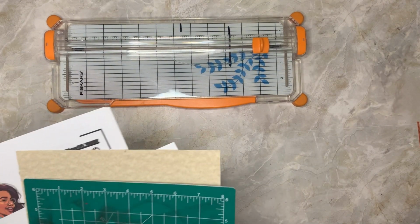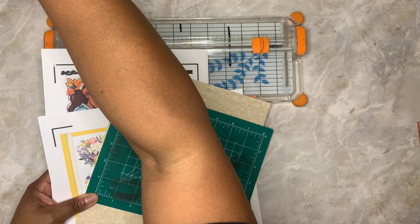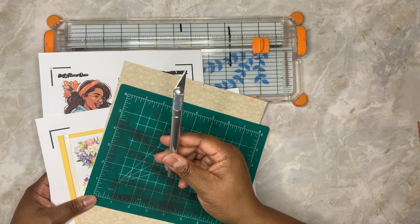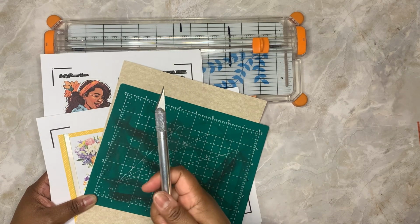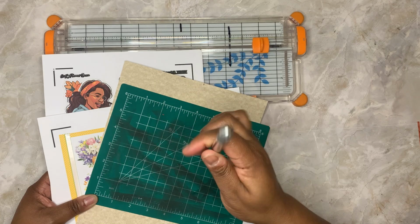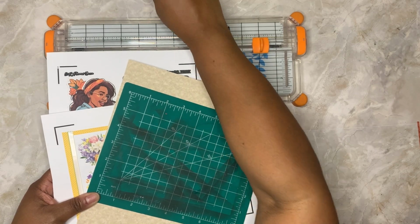So, with that being said, I'm also going to use my, I always forget the name of this tool every time. I have it in my brain before I pick it up, and then when I pick it up, I forget what it's called. But anyways, the cutting knife thingy. I'm going to use that.